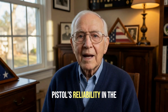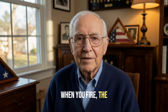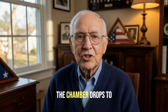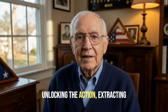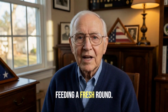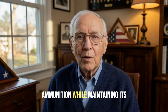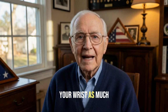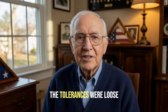The secret to the pistol's reliability in the dirt and mud was John Browning's short recoil operation. When you fire, the barrel and the slide lock together and move backward for a few millimeters. They stay locked until the gas pressure in the chamber drops to a safe level. Then, a small link tilts the barrel downward, unlocking the action, extracting the spent casing, and feeding a fresh round. This mechanical absorption of the recoil allowed the gun to fire high-pressure ammunition while maintaining its durability. The heavy steel slide clacking backward was a sound you felt in your wrist as much as you heard. It powered through soot, carbon buildup, and the gritty European mud. The tolerances were loose enough to keep cycling when dirt got inside, but tight enough to drop a man at 10 paces.